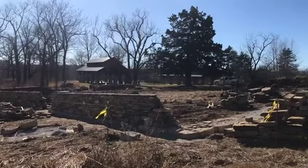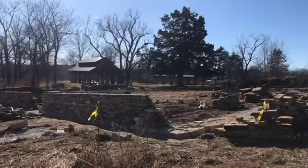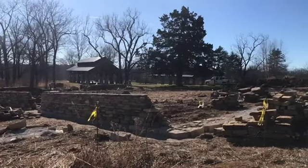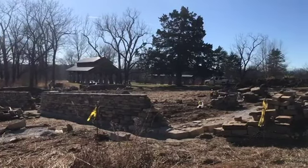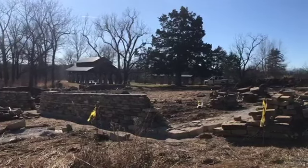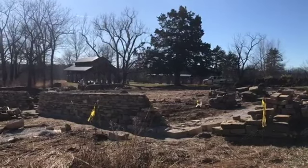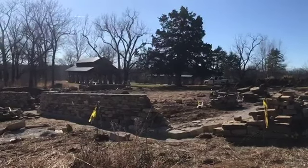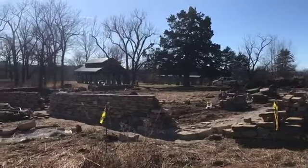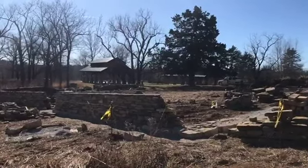So what this garden here will be doing is looking at plants that are from the Ozark region that would have historically been used by either indigenous people or potentially early settlers. So we're talking food plants or medicinal things that maybe were used for building materials, things like that.